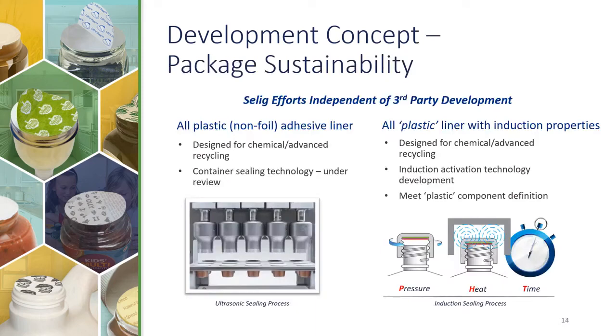Let's talk about sustainability. Sustainability is no longer a buzzword. Sustainability will drive change in packaging in the years to come. Sealing is neither relying on nor waiting for chemical recycling to be commercialized to allow for complex or multi-layer material recycling. We have several R&D projects actively looking for solutions that can be deployed in addition to or in place of advanced recycling technology being ready.